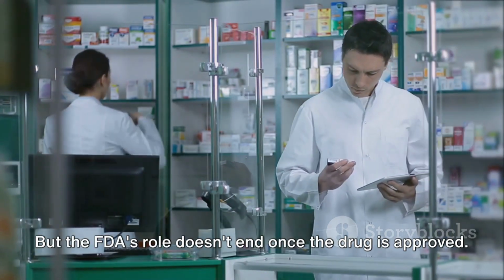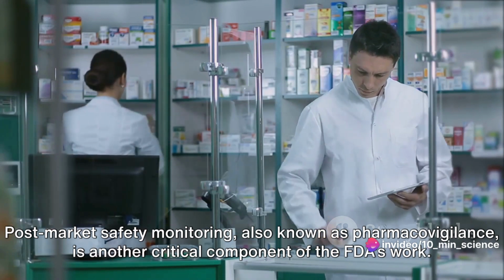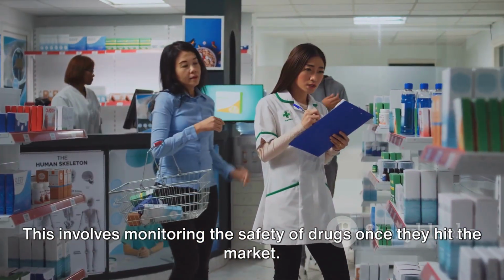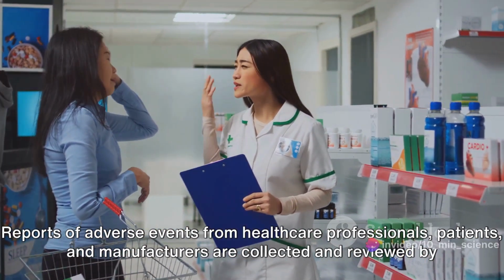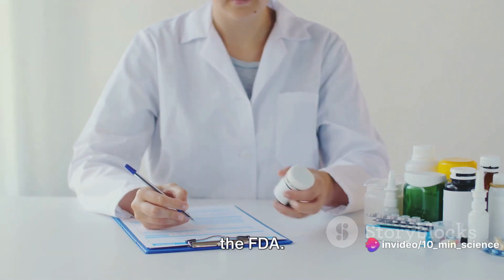But the FDA's role doesn't end once the drug is approved. Post-market safety monitoring, also known as pharmacovigilance, is another critical component of the FDA's work. This involves monitoring the safety of drugs once they hit the market. Reports of adverse events from healthcare professionals, patients, and manufacturers are collected and reviewed by the FDA.